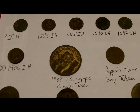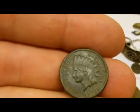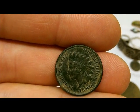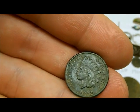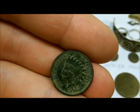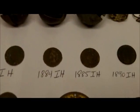1884 was the oldest one, all the way up through 1906. Although my 1890, I don't know if you can see it, but the detail on this one is unreal. You can still read the Liberty on the headband of the Indian there. Hold on one second. All right, so we finished up with the Indians.